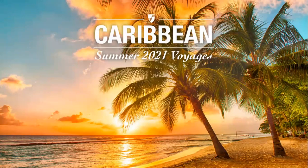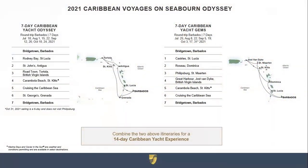The second itinerary that we launched recently is in the Caribbean this summer, and that will be on the Seabourn Odyssey. Now here, similar to Greece, we will be offering 2 separate Caribbean itineraries. There will be round trip Barbados. On the left-hand side, you see here the July 18th, which is the first one, making stops in St. Lucia, Antigua, and Tortola. You also have a stop in St. Kitts on both itineraries, and we'll talk a moment why we're doing that.